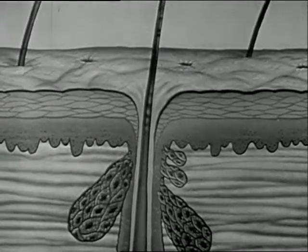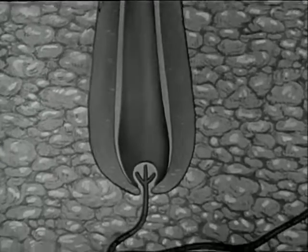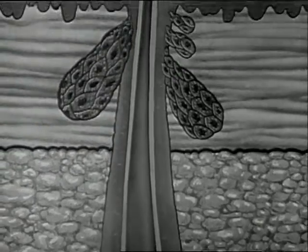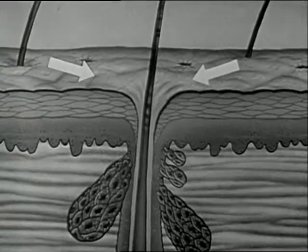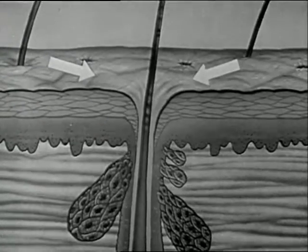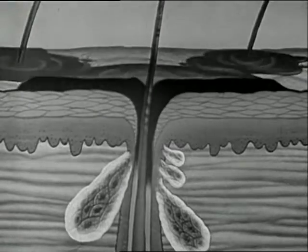Every hair grows from a tiny root. These roots are in the fatty layer too. Around the hairs and in other parts of the skin are oil glands. They open on the outer skin like the sweat glands. These openings are some of the pores that you can see in your skin. The oil made in these glands spreads over your skin and helps to keep it soft.